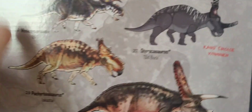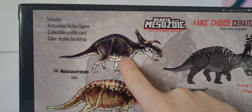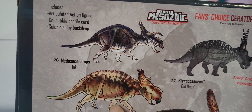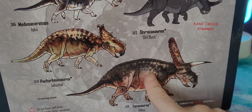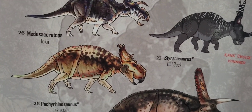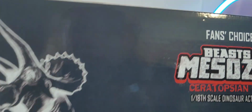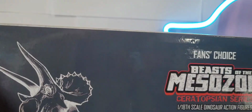What in the world? Okay, so now that we can take a look at the back, here we can see the medusaceratops. We have Old Buck the Styracosaurus. We have the Pachyrhinosaurus. And the massive, boring Torosaurus. It's just a Torosaurus, that's all I can say. Not a huge fan of it. But there we have this drawing of a Triceratops we see on all of them.